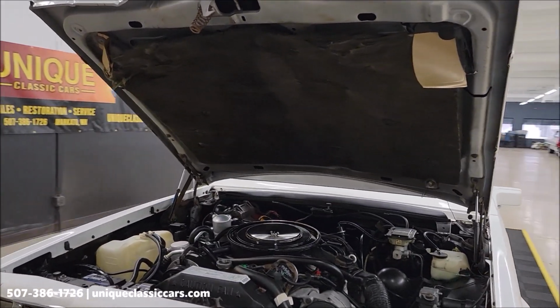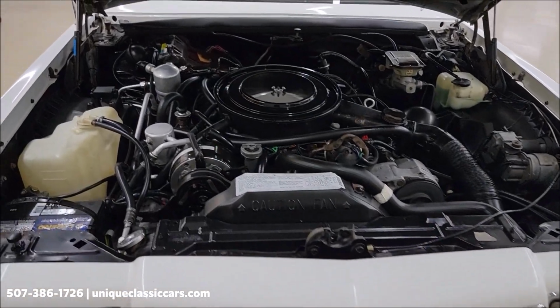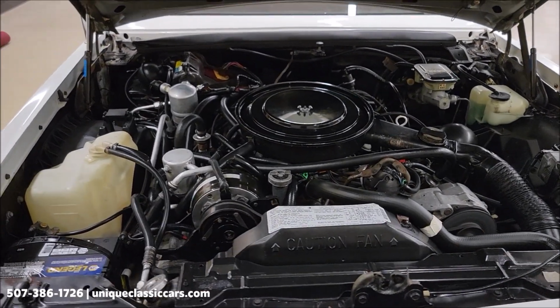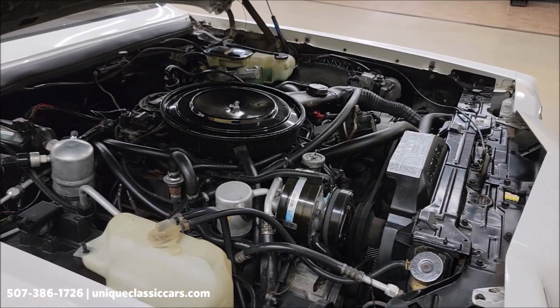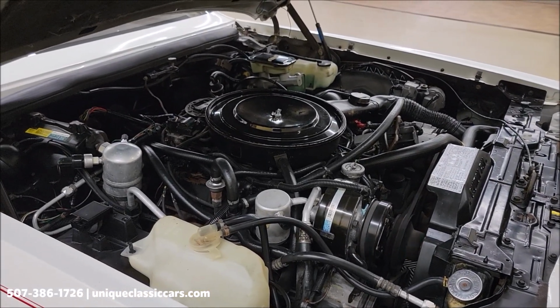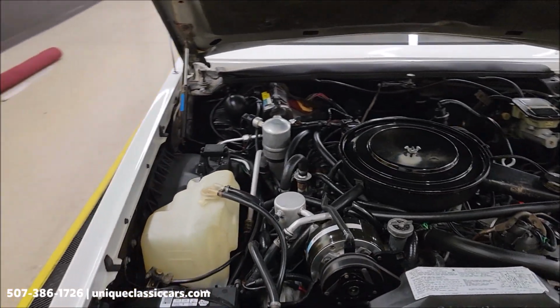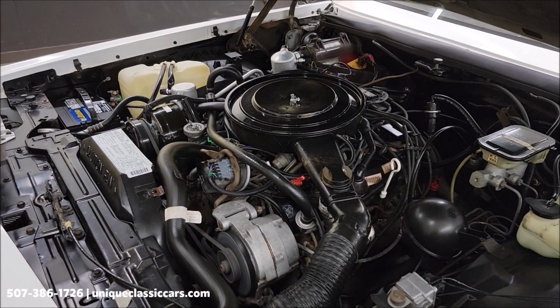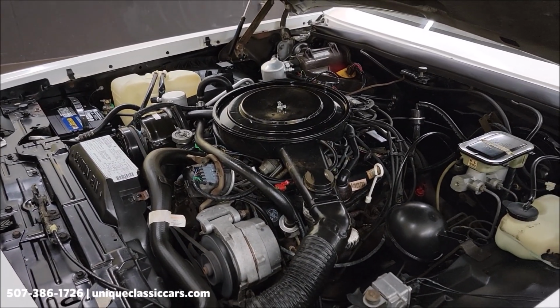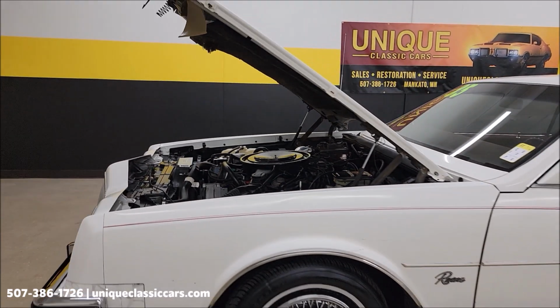Hood liner. Idea of that. There it is. 5-liter V8 underneath the hood. Nice clean engine bay. Sounds smooth. And power steering, power brakes, AC. Again, have not had that AC compressor kick on though.